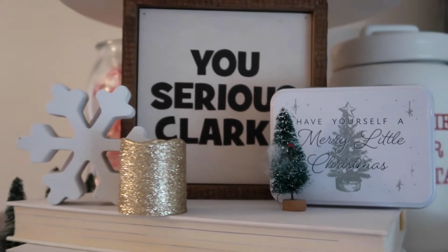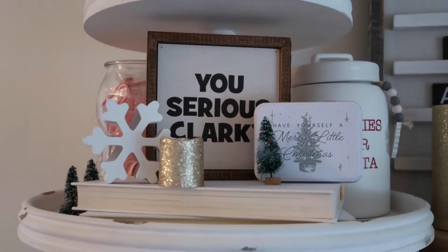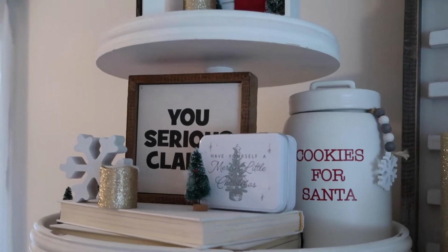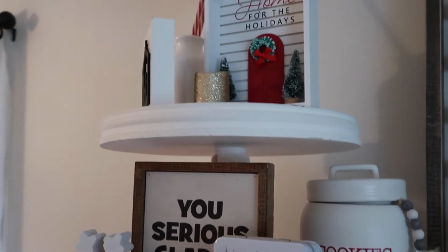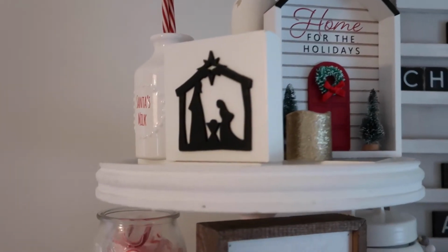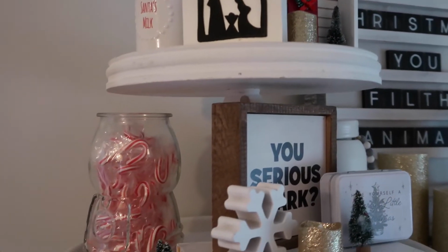Here's a final look at our dining room and our living room decorated for Christmas. I bought this tier tray probably at the beginning of this year, and I love decorating it. It's the first time I get to decorate it for the holidays, and I loved how it turned out.